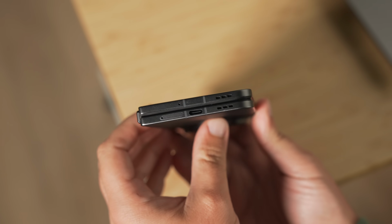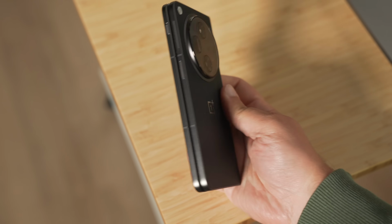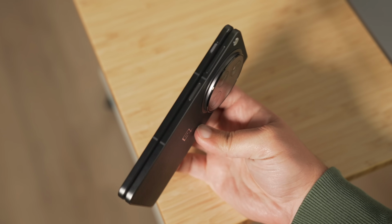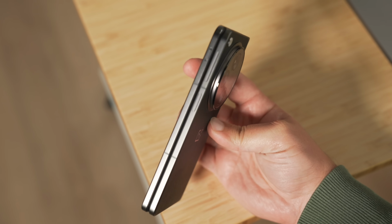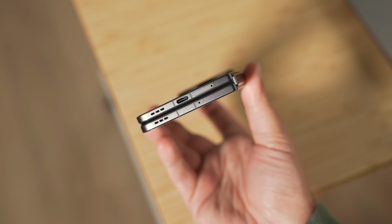And the fact that these edges are really squared off is actually kind of nice. A lot of companies are starting to figure out how to get their phones to completely fold. I know when they first started, it didn't do that, and that was a recipe for disaster at times. And then the Pixel Fold came out, and that one was completely folding flat. And then Samsung did that with its Z Fold 5 for the first time. And so I'm glad to see that OnePlus went in that direction.